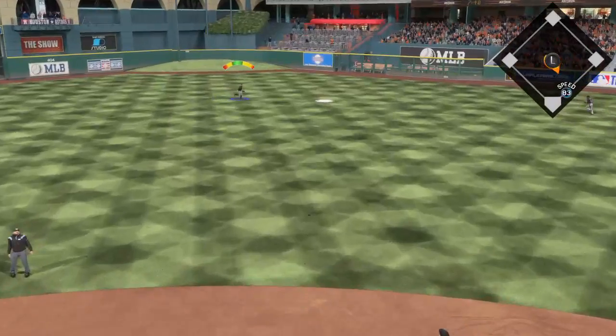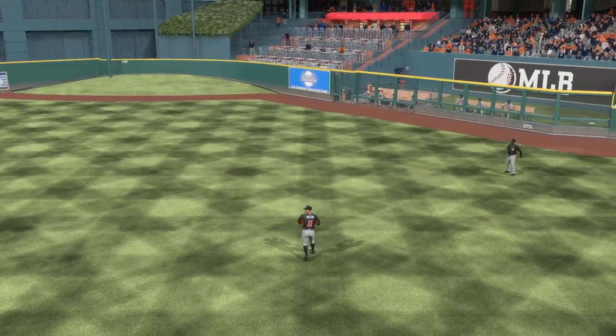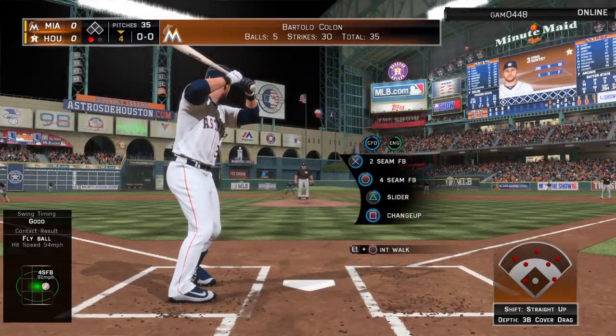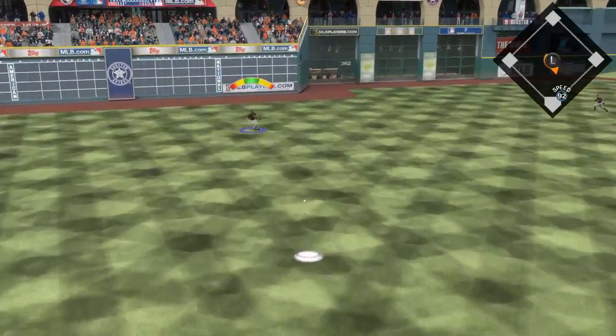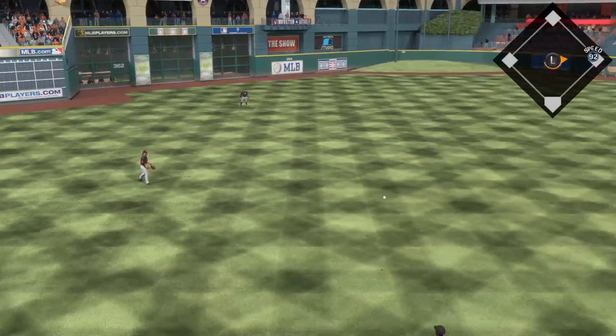Pitch swung on and hit in the air. On the move is Pilar. He gets to it and makes the catch for the first out. Now at the plate, Craig Gentry. He'll look to bounce back after striking out his last time up. Yeah, and he went down in flames, too. Got him on just 3 pitches. Lined into left center. And the Astros have their first hit of the contest.